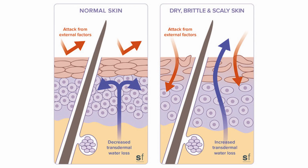An impaired barrier is characterized by rough, red, flaky, and hypersensitive skin due to the skin's inability to protect itself from the outside environment. This is often as a result of transepidermal water loss.